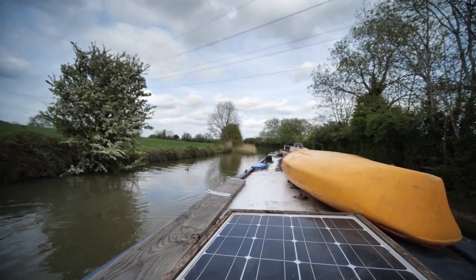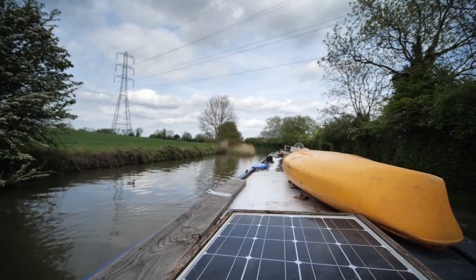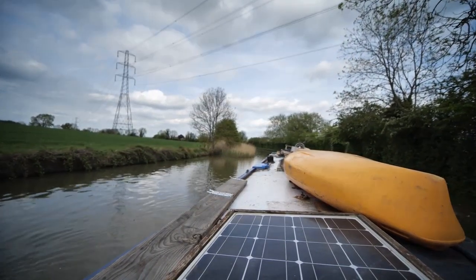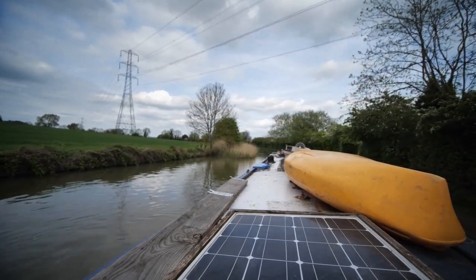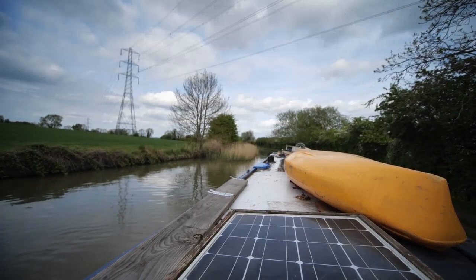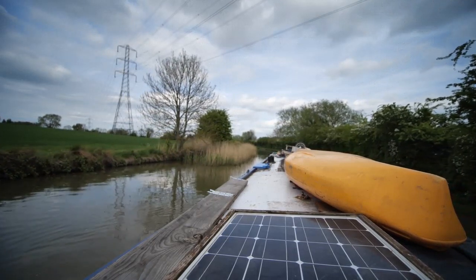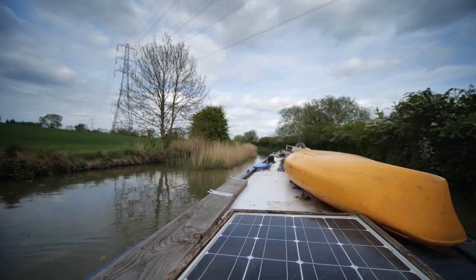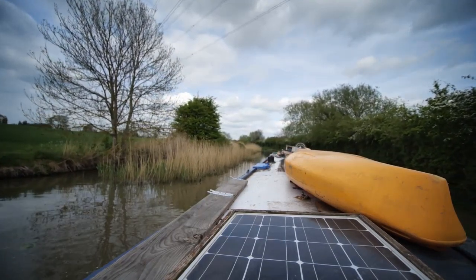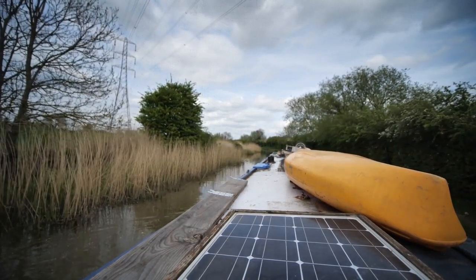It is. I do hope no more boats come round here. It's rather narrow, this bit.